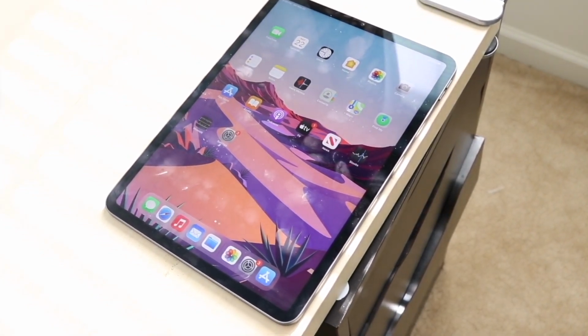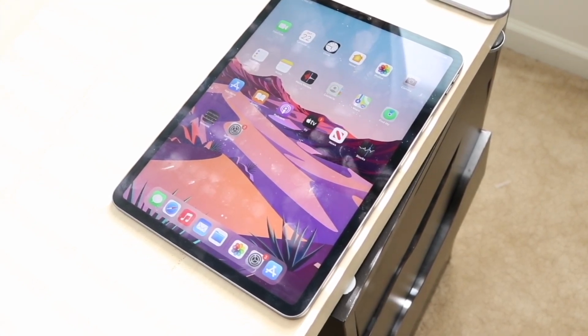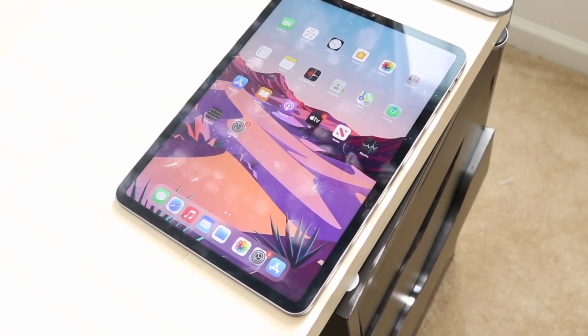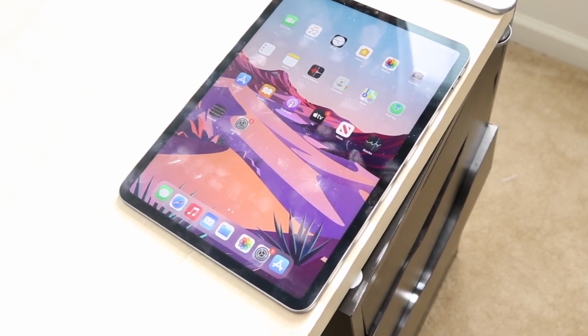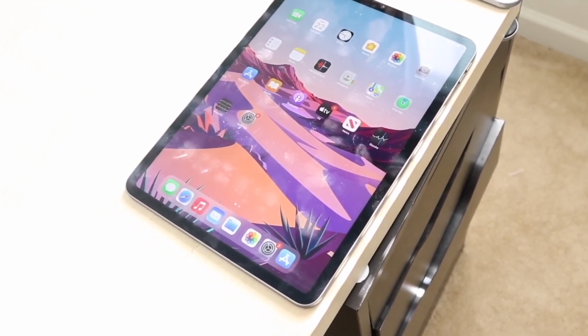So in this case, the one that I ended up buying during the time was actually the 11 inch model. And I will tell you, I've been using 11 inch iPads for a long period of time, and I enjoy using those cheaper iPads. Although they're not cheap, they are still cheaper than those big ones, and I actually do like that a lot.